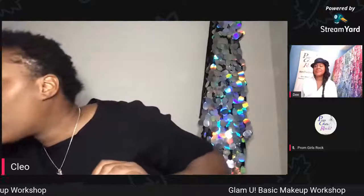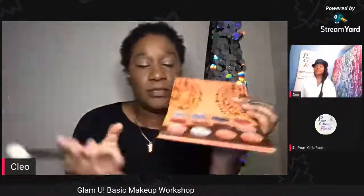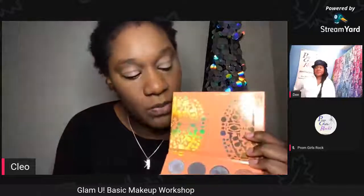Do I have a brush? So I like to take a fluffy brush and use that as my transition color. I like to do light and then build to dark. So I'll start with this color.